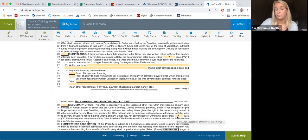So if day 5 comes and they still haven't received notice that they've been made primary, and they're saying to the seller, hey, what's going on? Why? And the seller's saying, well, we haven't given the primary buyer notice yet. I've heard this happening where then these buyers get mad, but it's their choice. They can, again, stay in secondary, or they can withdraw and move on to another property.